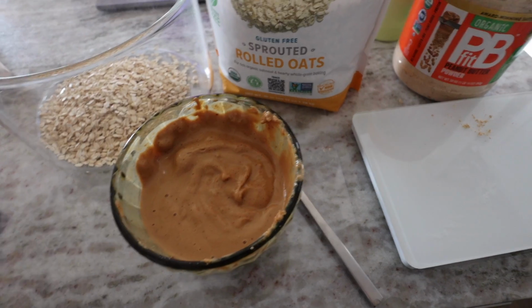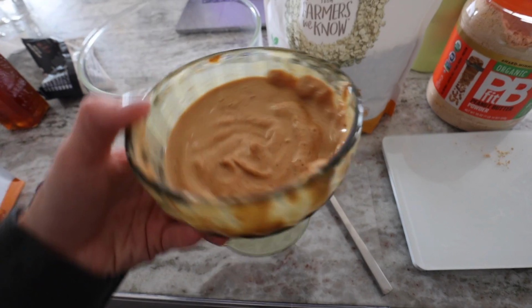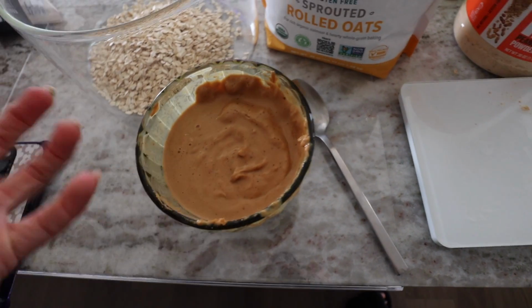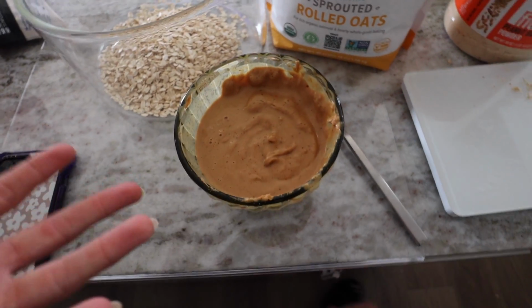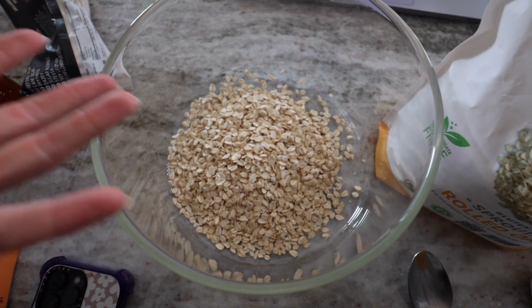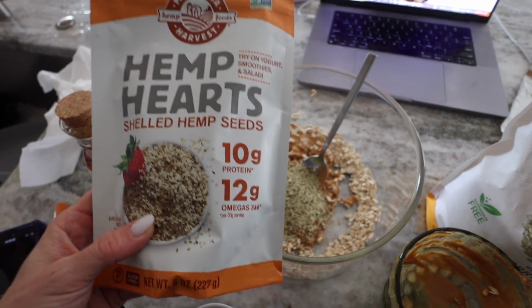I did 75 grams of the PB Fit right here, and then I just added a little bit of water to make it thick enough that it's gonna hold these together. I did 75 grams, so this is probably gonna be, what do we think? Probably like 12 balls? I don't know. 10 to 12. We're gonna trust the process on this one.